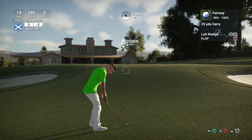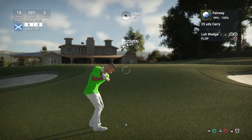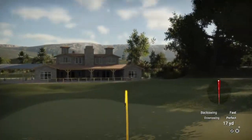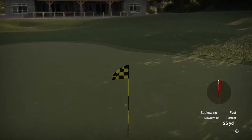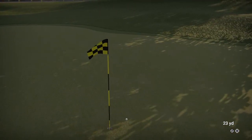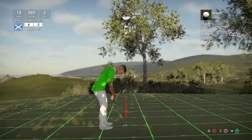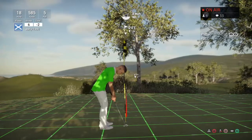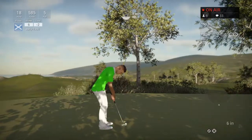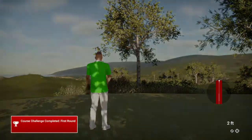I'm just playing this straight. Maybe a touch up. There we go. Oh, I thought that was hitting the flag. Is it going to spin back in? That is going to be a... This is for a bogey, unfortunately, guys. I thought I maybe scraped the par there. Just like my real golf.